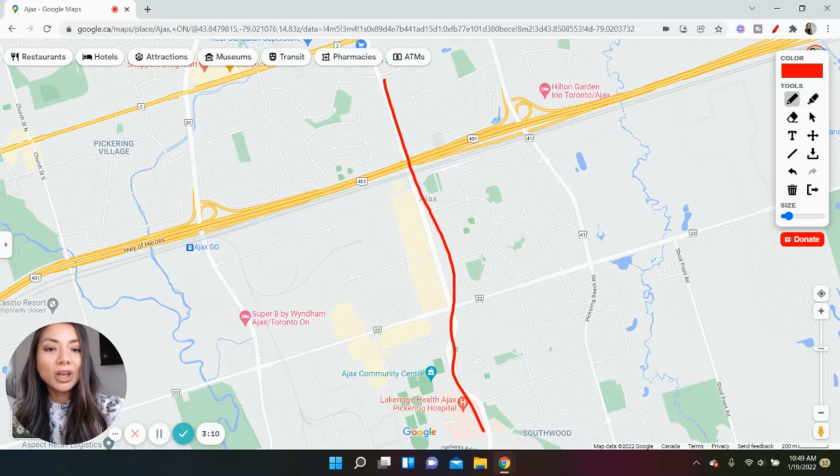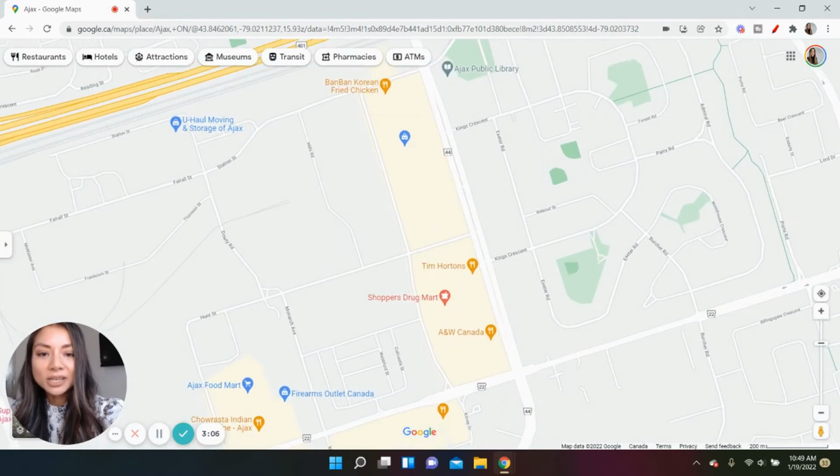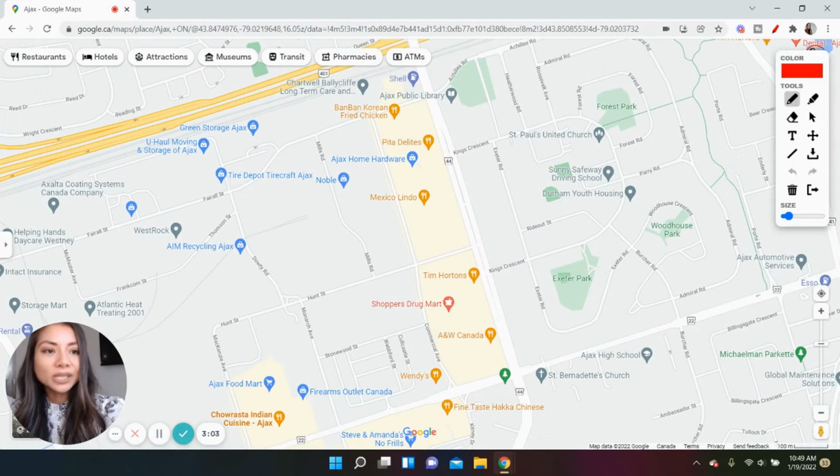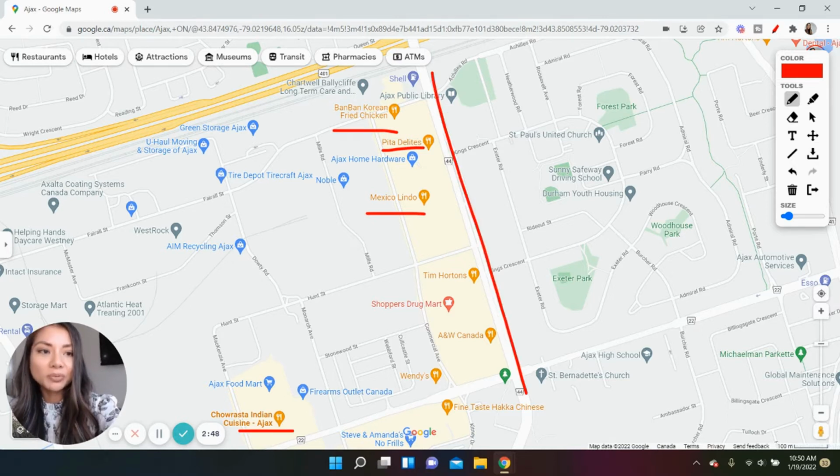So here along Harwood Avenue, if I just zoom in, you can see a whole bunch of different shops and restaurants. So I've got Ban Ban Korean Fried Chicken here, Pita Delights, Mexico Lindo, let's see here, Churwasta Indian Cuisine. So all along Harwood Road here.